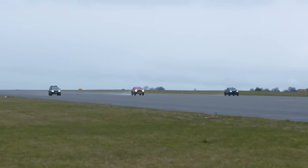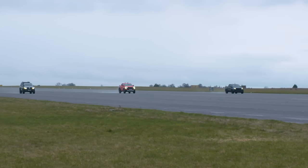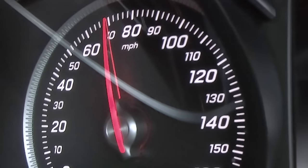That's trucks for you. Finally, then, we're going to have a brake test to see which of these trucks stops in the shortest distance from 70 miles an hour.